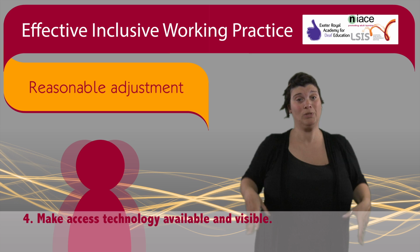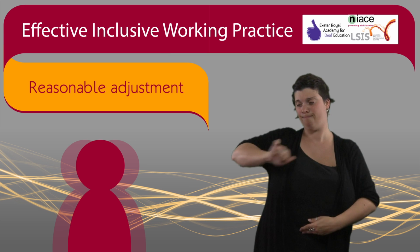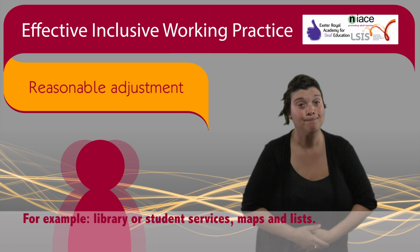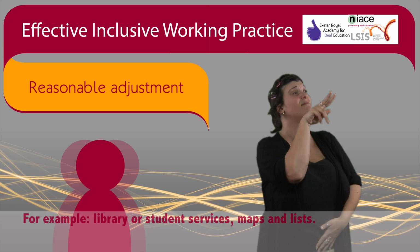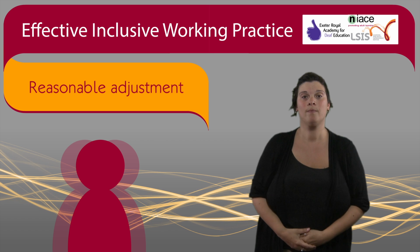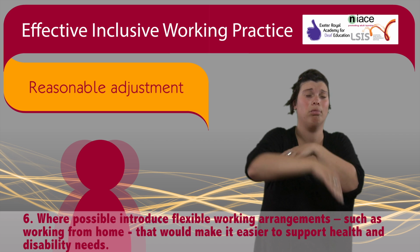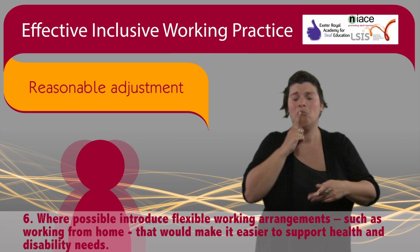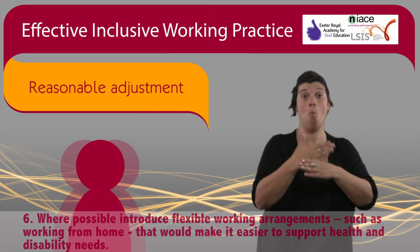Make access technology available and visible. For example, library or student services, maps and lists. Where possible, introduce flexible working arrangements, such as working from home. That would make it easier to support health and disability needs.